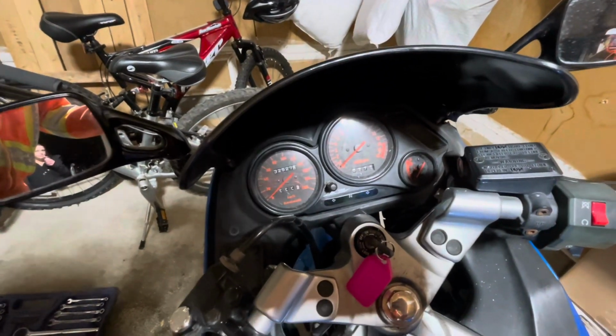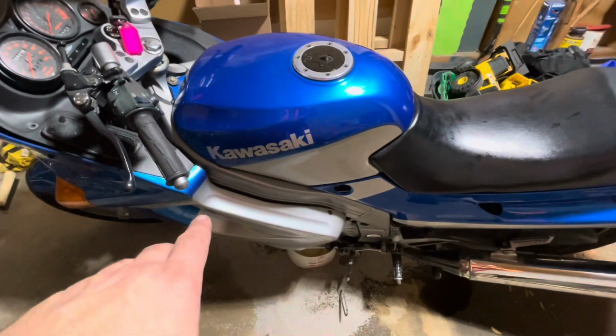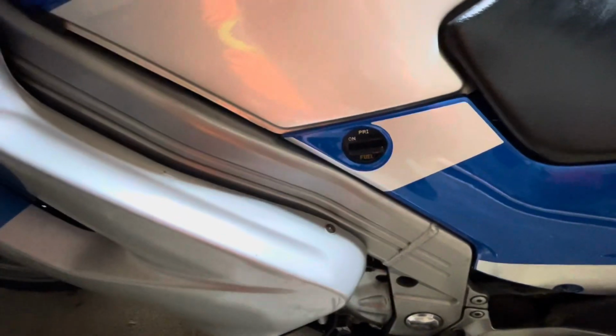So on is for daily use, PRI is for any part of the fuel system where you had to take off the carburetors to adjust something, and then reserve is for emergency purposes to get out of the way of traffic so that you're safe and secure off the road.